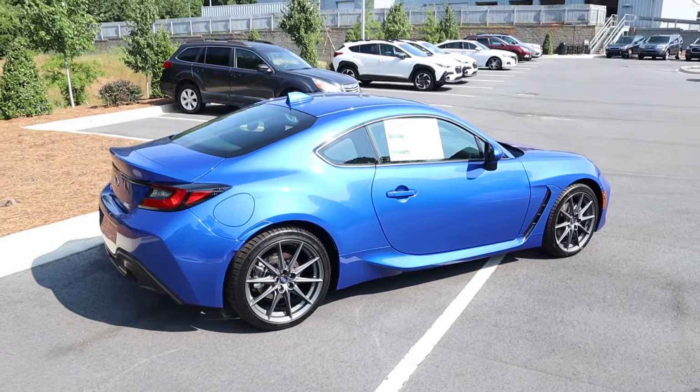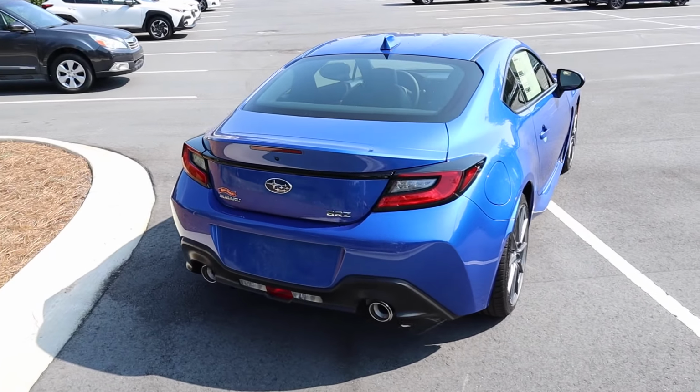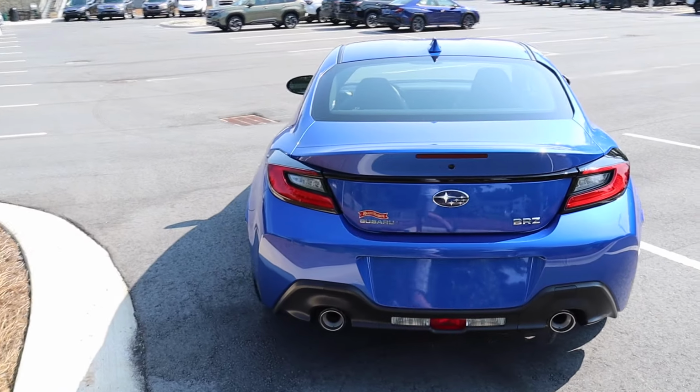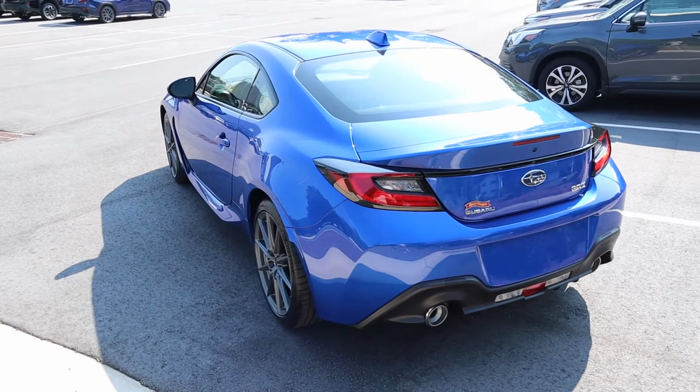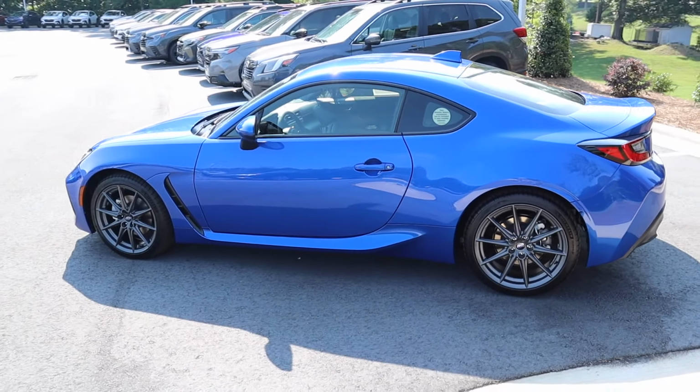This also has a wheelbase of 101.4 inches. Its overall length is 167.9. It has a width of 69.9, a height of 51.6, and its ground clearance measures in just over 5 inches.